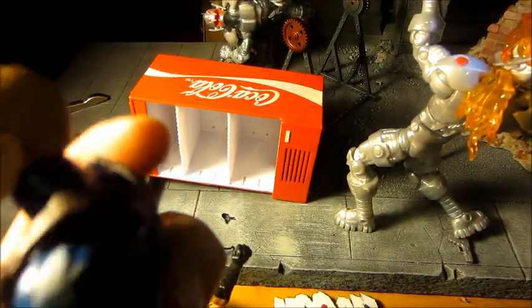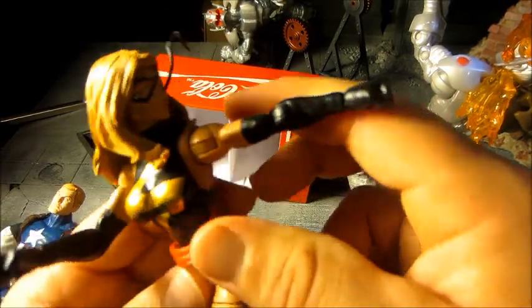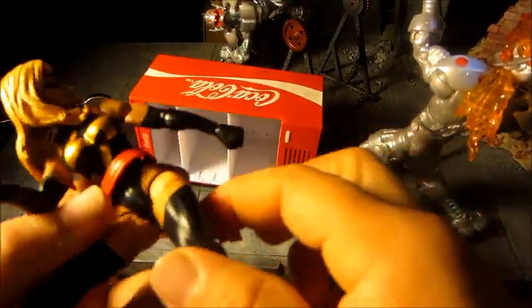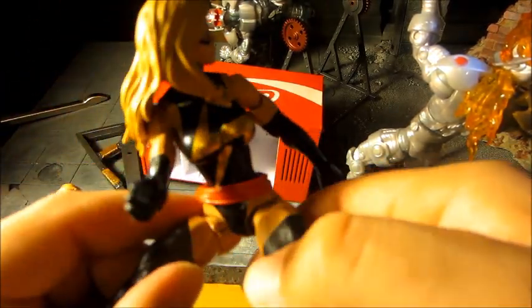If you are interested in this 3-pack, the biggest selling point for me was the new Miss Marvel. She's pretty decent, has pretty good range of articulation, except when you try to pose her legs outward, it only wants to go so far, and it looks like the plastic's almost going to split right there. So she can't even do the splits. That's as far as it goes.